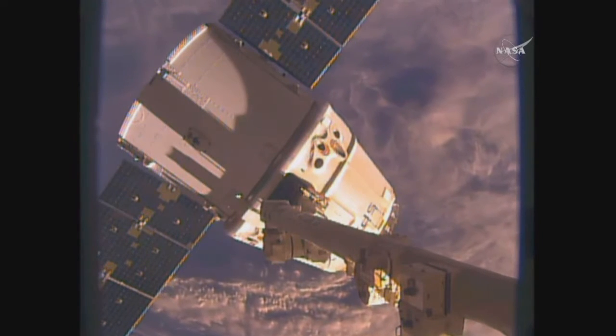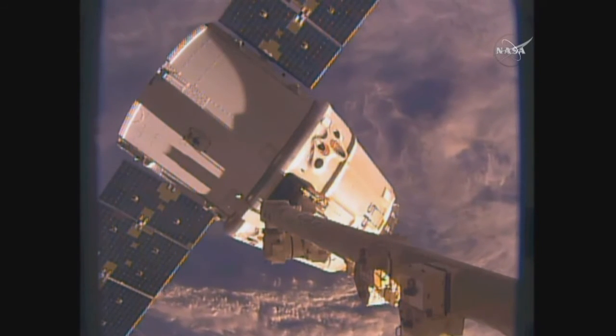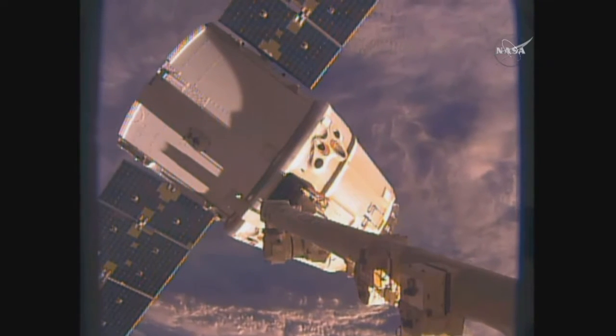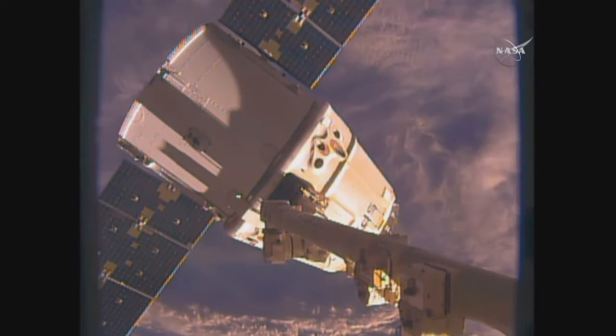You're getting a live view of the Dragon cargo vehicle, 250 miles above the Earth, now about to enter an orbital sunset, slated for release in the next few minutes.